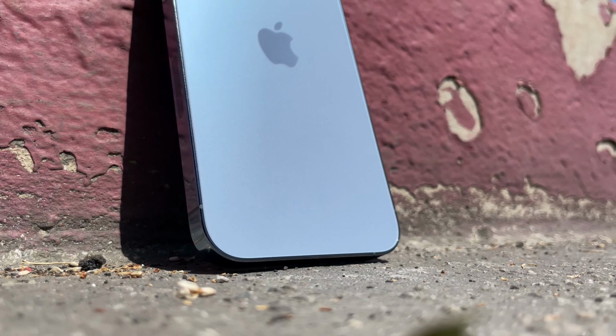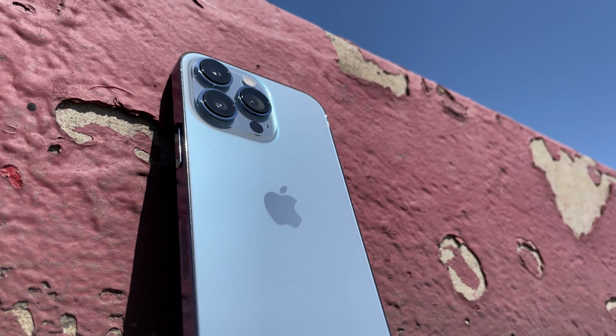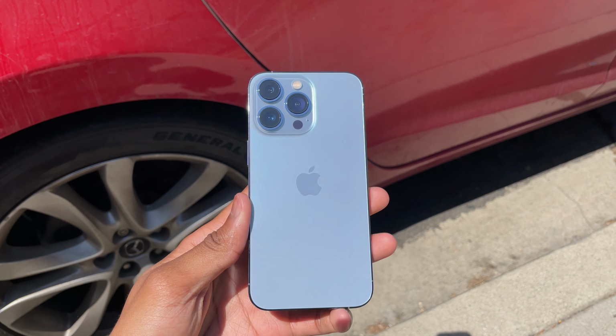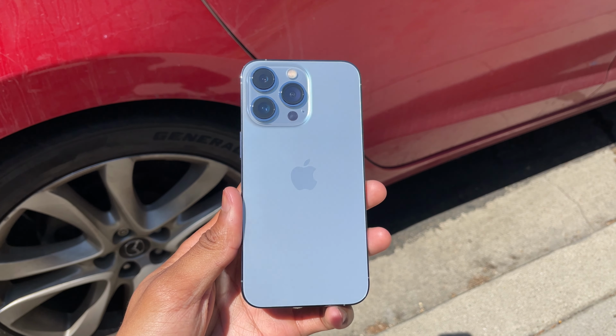So here's my final question. Should you get the iPhone 13 Pro in 2022? Well, I would say yes because it's one of the most consistent phones out there, and if you want a really good phone that is powerful and can last you a very long time, then this phone is right for you. And there it is, you guys, my review on the 13 Pro after 8 months of use.